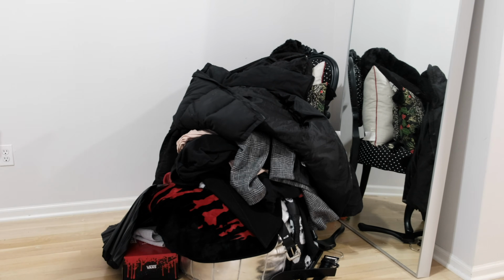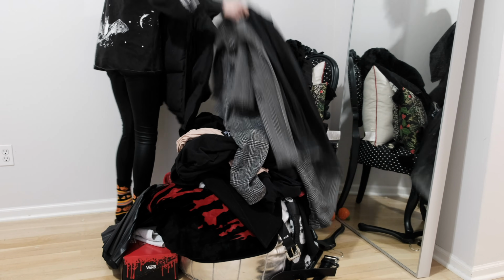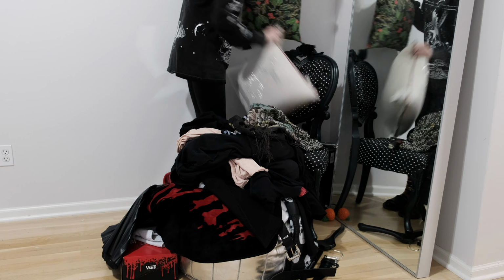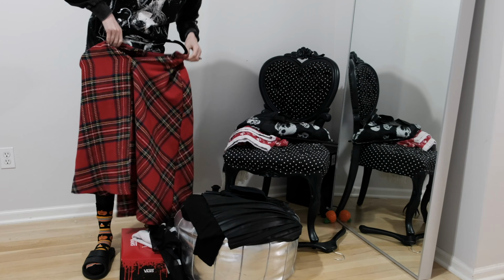So that way I can get all excited that I've got a space clean, so I stay motivated to keep going. So we're starting with my visible clutter. It could be a bench, a dresser, your bed, whatever it is. For me, it's this chair. And for whatever reason, I love to stack all of the things on this chair.